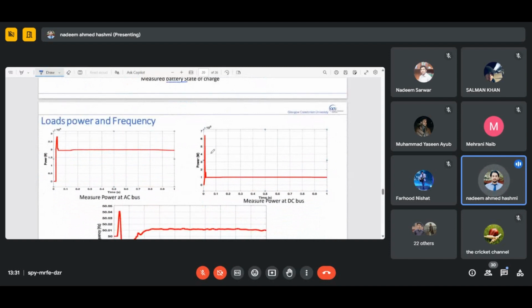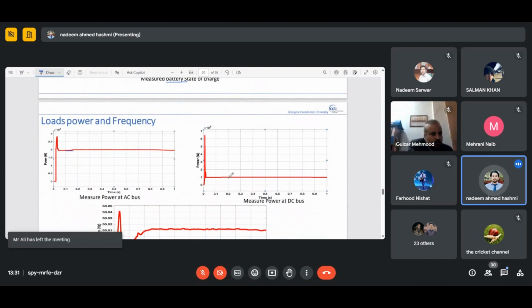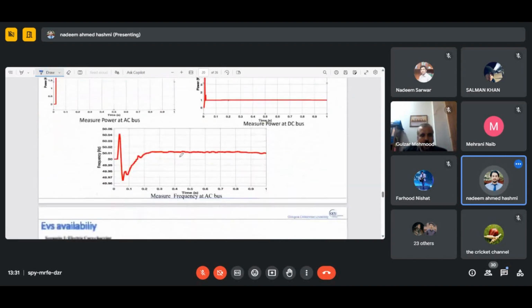So these are the loads we see here. As we see, we use a 200 kilowatt AC load, and a 100 kilowatt DC load at 400 volts. We can see here the waveform of the DC and AC bus, and this is the 50 hertz frequency that we use for the AC bus.